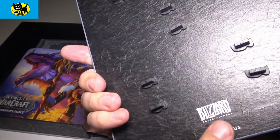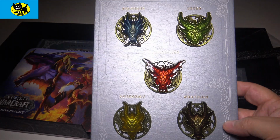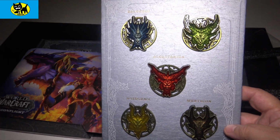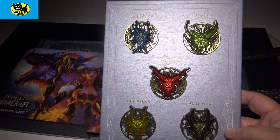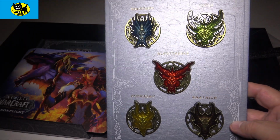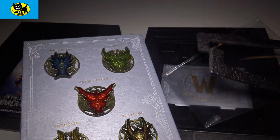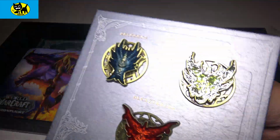Blizzard do a great job with pins. It's all about the pin collecting and trading, and this is a really nice set to get you started. The last one, Shadowlands, did a really good job too with the different pins for the different covenants. So it's cool they actually have the dragons in this one. Seems very appropriate. Definitely digging that. Nicely packed with foam and everything else.